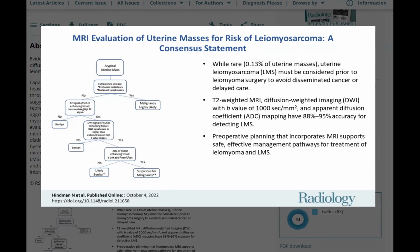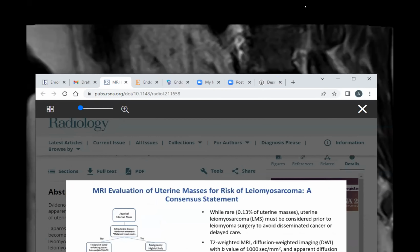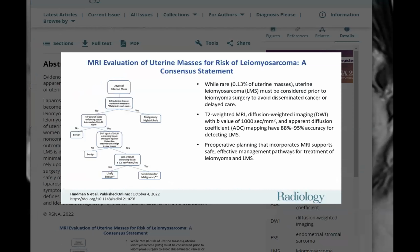If the T2 is intermediate or high signal, that's more concerning. If it's low signal, that's very suggestive of a leiomyoma, so that would be benign. In this case, I thought the T2 signal was intermediate, so we're still going down, could this be a leiomyosarcoma? Then they ask you to look at the DWI, and they say if the DWI is higher than the endometrium, that's concerning. In this case, we could not even see the endometrium, it was obliterated by this mass.